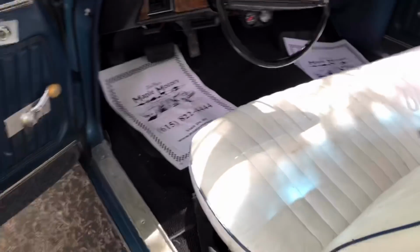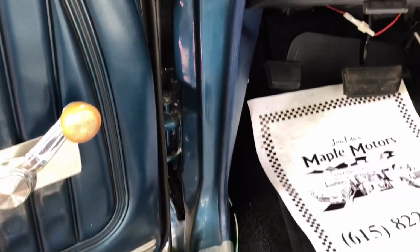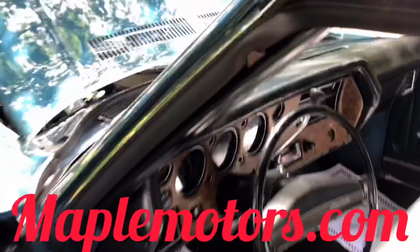I've got detailed pictures of underneath the car. Every car at the lot. You can check that on my website, weMainbsite.com. It's about 100 detailed pictures, so.